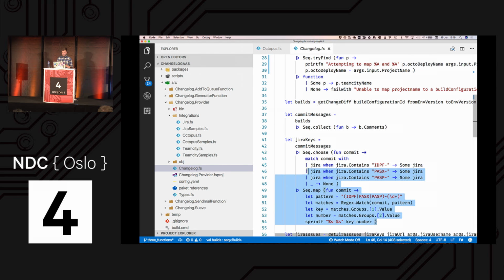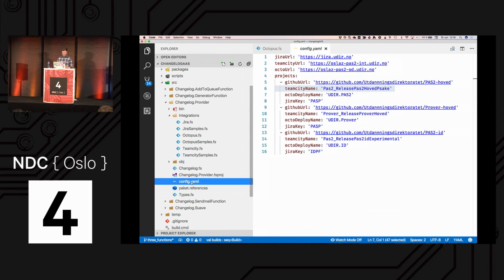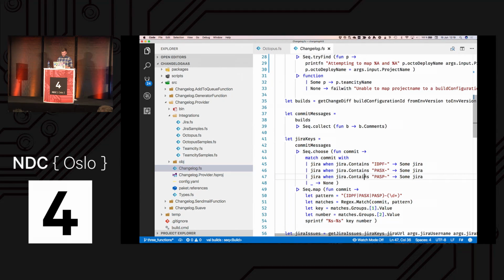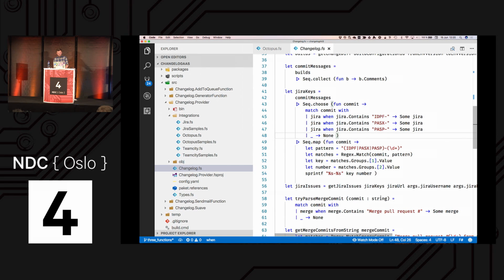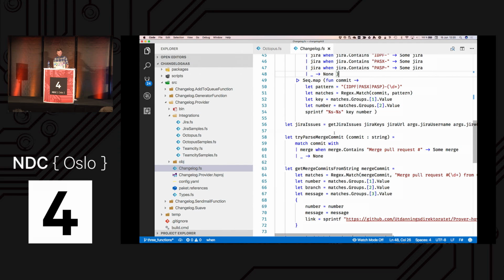Here's some hard coding, by the way, but we have this info here in the config, so this should probably be read from the config and not do this horrible hard-coded matching here. But basically, we just go through all the commit messages, regex them, find the Jira keys, and then the same thing again. I don't even have to go into this one because you know what happens. Takes some input, uses the type provider and a sample from the Jira API to get type-safe access to the Jira API, and it gets the things I am interested in about these issues.